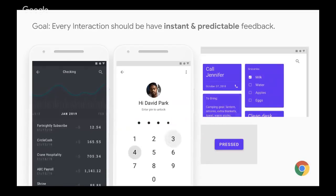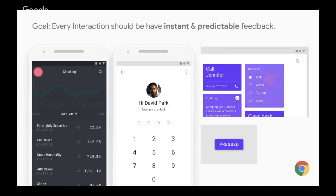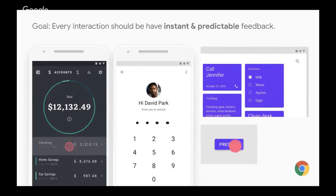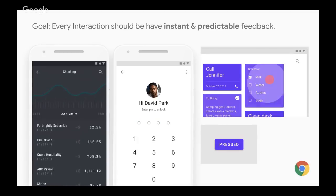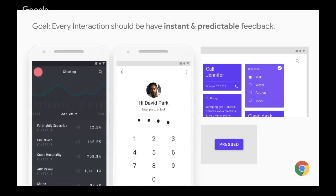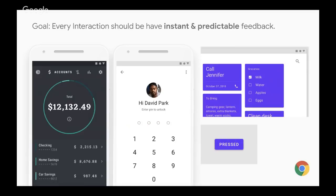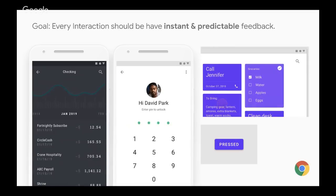Instant means that you shouldn't be shipping completely new application code for every single interaction on the page. There's no way you're going to meet that 100 millisecond budget for everything. Instant also means that you need to have touch feedback so that things actually feel like an interface, as opposed to you shifting a document around.